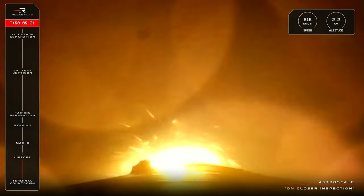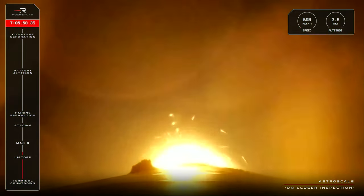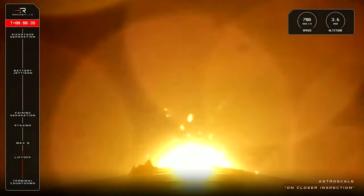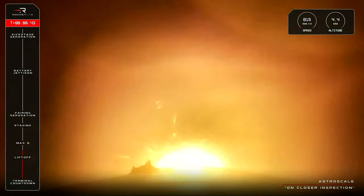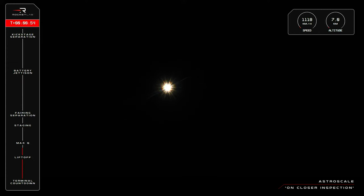Plus 30 seconds and Electron has left the pad at Rocket Lab Launch Complex 1 in New Zealand, carrying the Astroscale ADRAS-J payload. In a few moments, Electron will curb its engine power just a little to pass safely through the launch milestone known as Max-Q, or maximum aerodynamic pressure. This is the moment during ascent when Electron will experience the most amount of stress on its way to space.